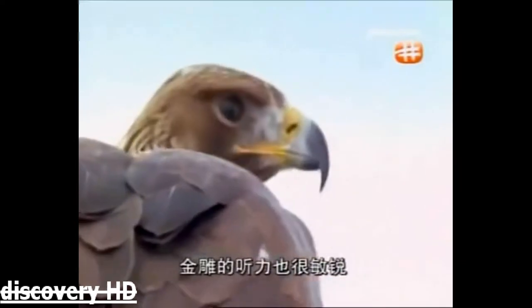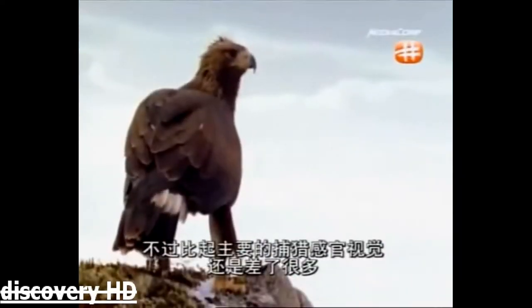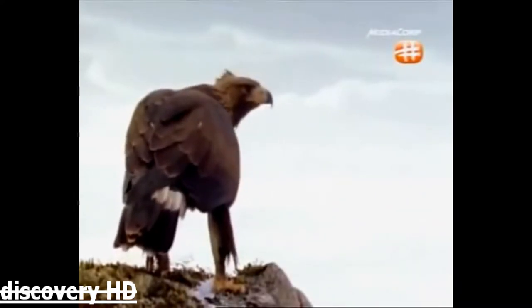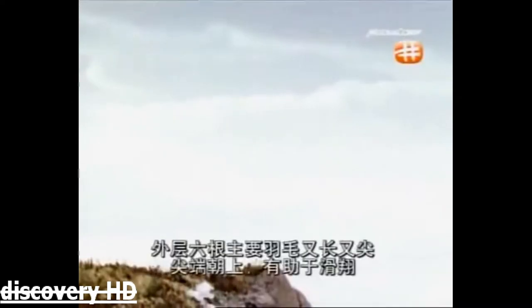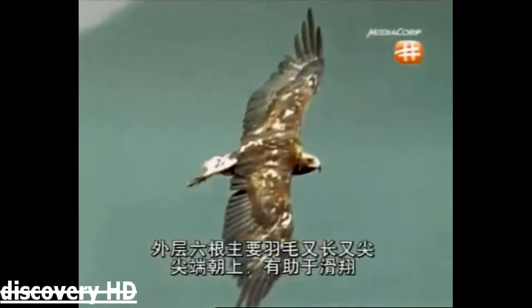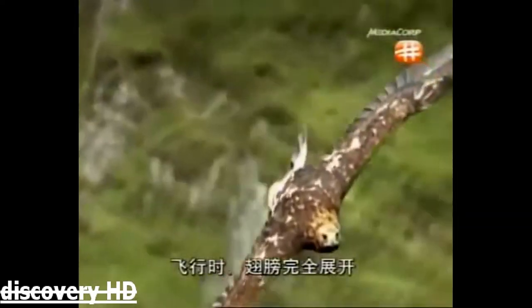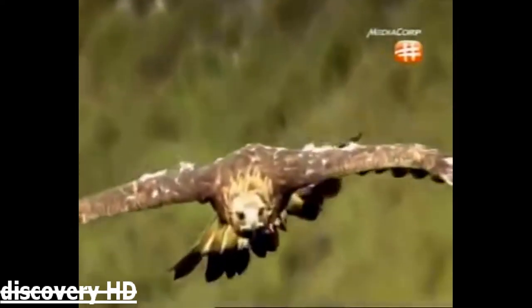Hearing is well developed in eagles, though not nearly as good as their eyesight, their primary hunting sense. Their broad wings are built for soaring. The six outer primary feathers are long, pointed, and upturned to aid gliding. In flight, the wings are held straight out. The eagle steers by adjusting its tail.